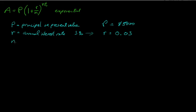N is the number of times we compound each year. It's the number of compounding periods we compound per year. And that makes T just the number of years. It's the time in years.